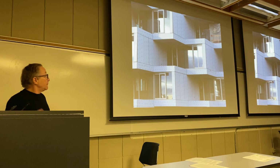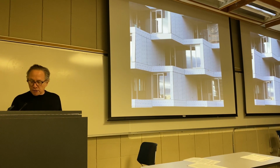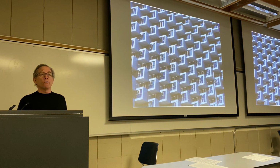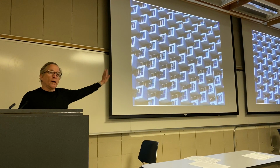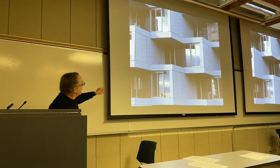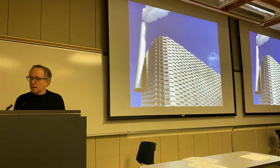And another developer said, well, this is always a problem whenever you put balconies on top of finished space. And what does Bjarke do? He makes every single unit a balcony on top of finished space. So that every unit, instead of having one window wall in the end, it has how many surfaces? It has the top and the bottom, 1, 2, 3, 4 surfaces.